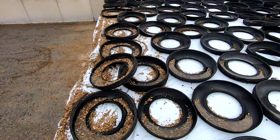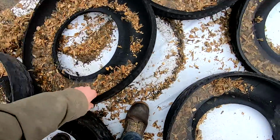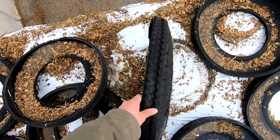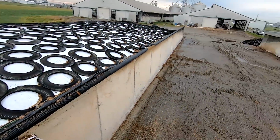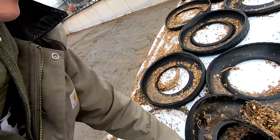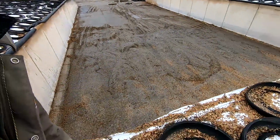This bunker has the half car tires on it. They're smaller, but they don't stack as good because it's just half a tire. Once we get to the sidewalls, the truck sidewalls, we'll stack those on skids. I want to try to stack those this year as we go, but this type of tire doesn't really stack, so we're just gonna throw them on the ground. We'll scoop them up with the skid loader then when we go to feed.